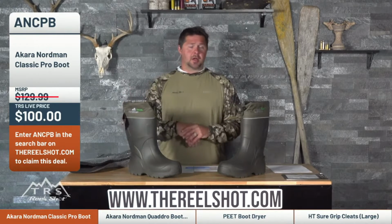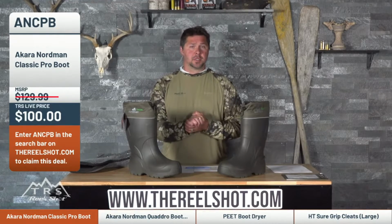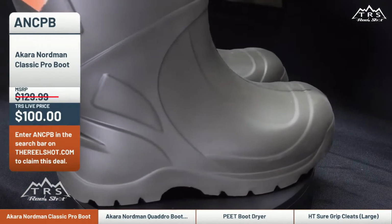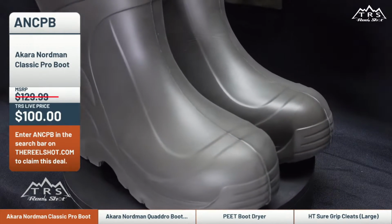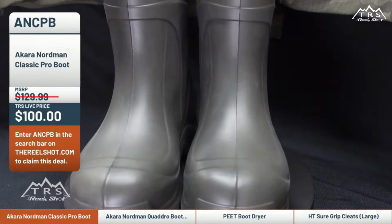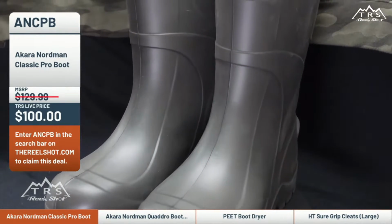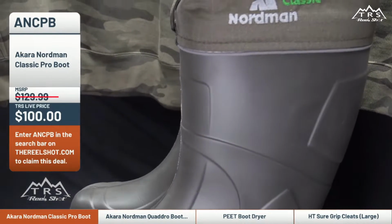And after I get done talking about this boot, you're gonna realize that $100 is an absolute steal, because I would pay, and I have paid, $130 for this boot, and I've talked to a lot of different people that have paid that $130 for this boot, and by far they believe that this is one of the best boots for wintertime wearing that you can ever find. So let's get into it.